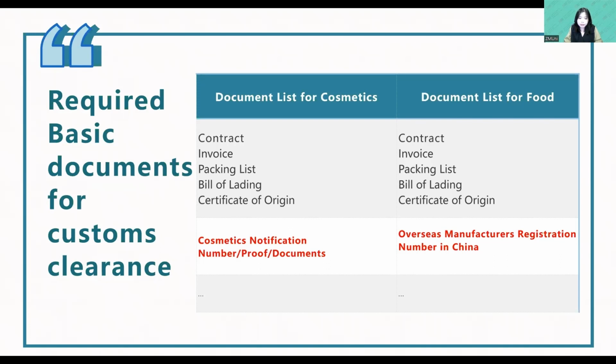And for foods, the registration for overseas manufacturers of imported food is very important, just like I mentioned before. Other documents needed could be easily prepared, or you should have them with you in your daily work. So I will not put any effort here today.